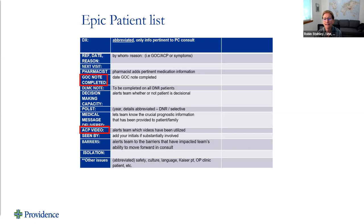I also highlighted the ACP decision video. Would the patient benefit from that? And we have other issues. Would the patient benefit from an outpatient palliative care consult? Ideally, the provider fills in the gaps for the information immediately after each visit or before the end of the day. And if not, they're alerting the triage nurse.